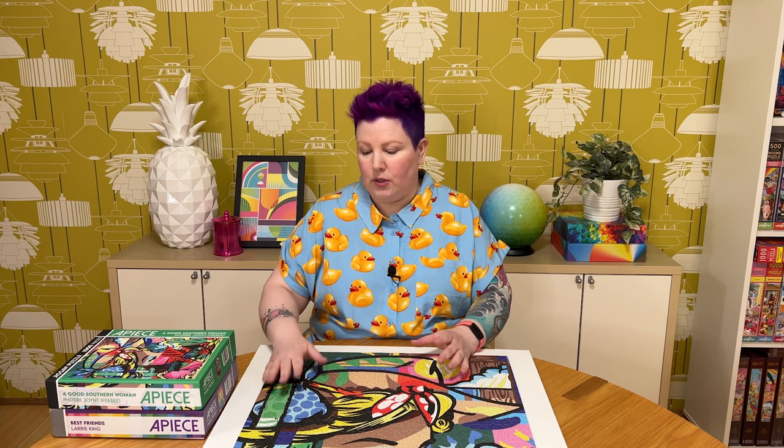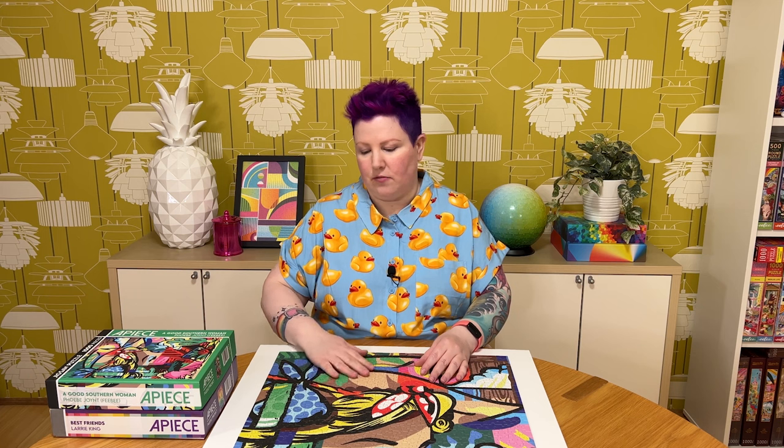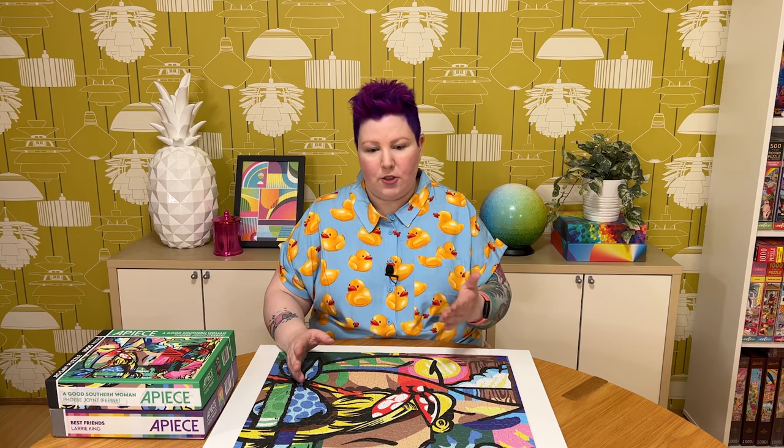So let's quickly recap about the piece quality. So I really like the soft touch surface. It feels really luxurious and just really nice, and it's completely matte as well. So when doing the puzzle, you don't have to worry about any glare or sheen, and also means if you want to take nice photos and videos, you can do that without any glare or sheen as well.